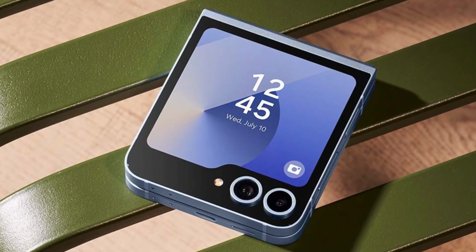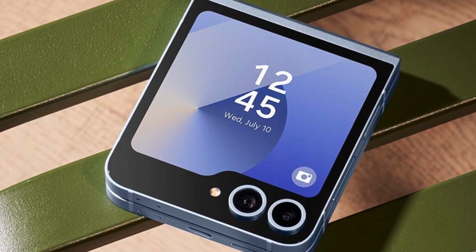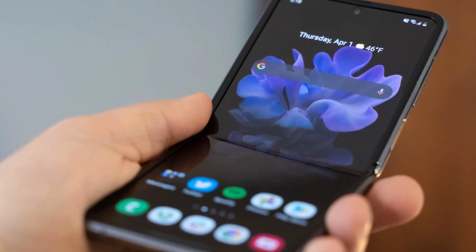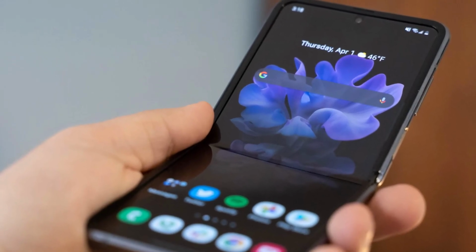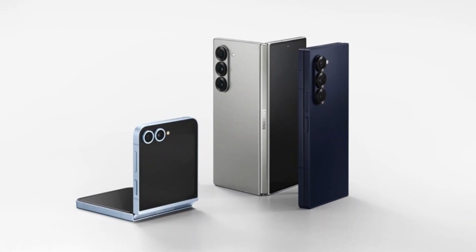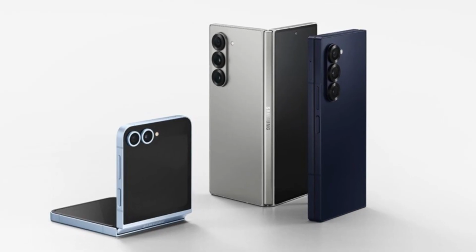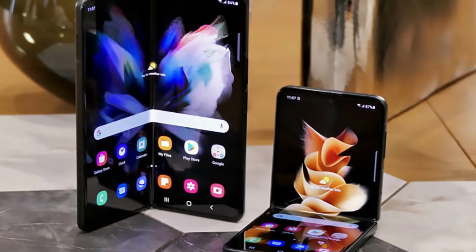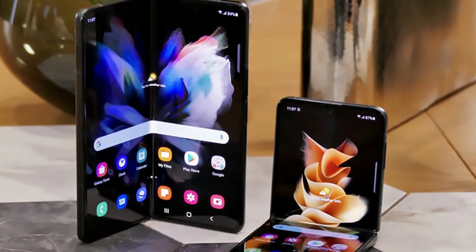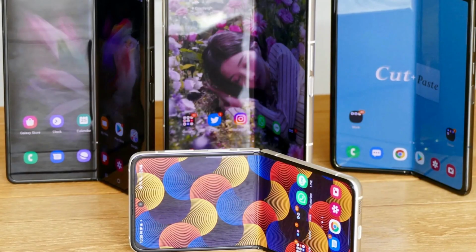The Galaxy Z Flip 7 is expected to come with a 4,300 mAh battery, which is 300 mAh more than the 4,000 mAh battery in the Galaxy Z Flip 6. That may not sound like a huge jump, but in foldable phones where space is always tight, this is a solid improvement. Instead of focusing on making the phone thinner, Samsung chose to give users longer battery life, and that's something most people will feel every single day.